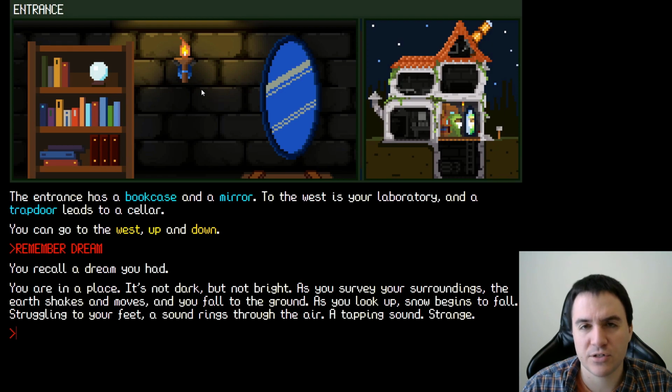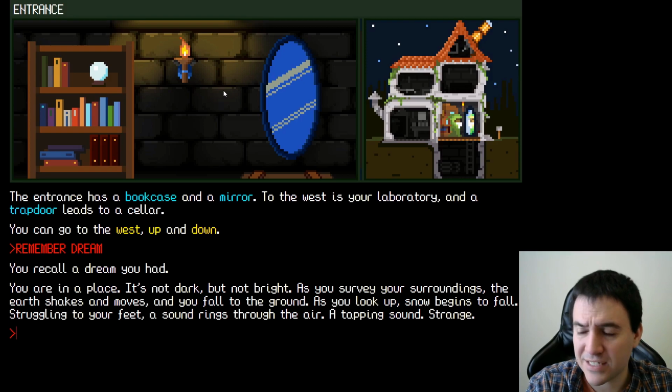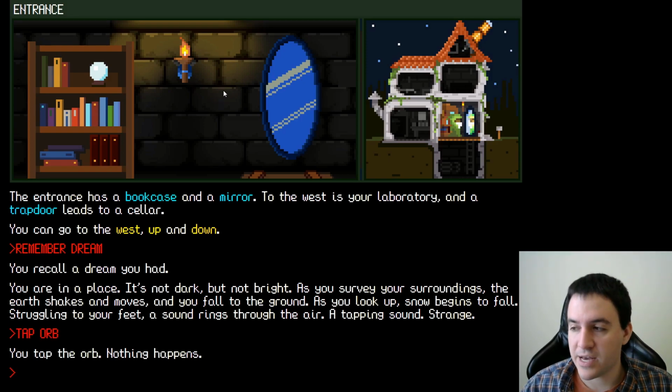A tapping sound. Strange. I did eventually realize that we never used this orb that's on the bookcase here, and that the rest of the dream, shaking of the earth and then looking up and noticing snow starting to fall, seems to reference a snow globe, which this orb could represent. They don't describe it as a snow globe in this game, but it could represent that. Now it says we hear a tapping sound, so I tried tapping on the orb and nothing happens, and that's as far as I made it while the recording had stopped.